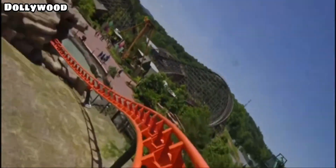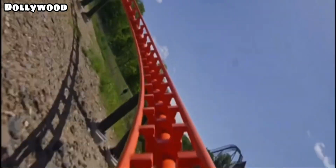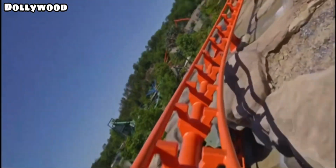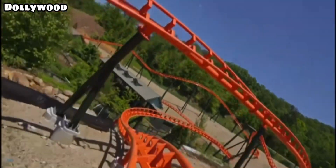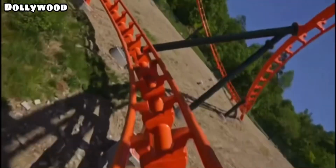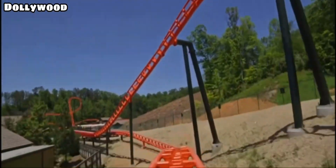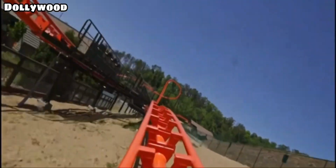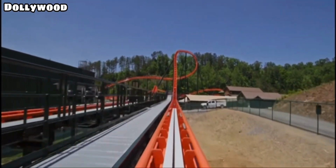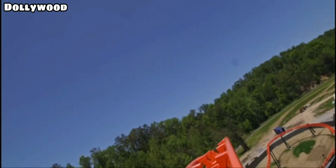It also looks to have some decent floater airtime, along with some very, very cool colors and a decent theme in the queue. I really think this ride will really surprise me, and man, this thing just looks really solid. When I first saw the POV for this and saw people's reactions, I was like, wow, this might be one of my favorite coasters at Dollywood. Even though it is a family coaster, it just looks like my type of ride. So anyway, let's move on to the number 4 spot.